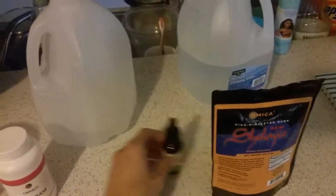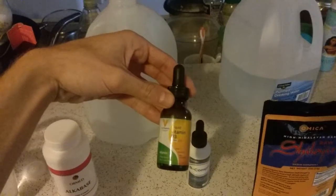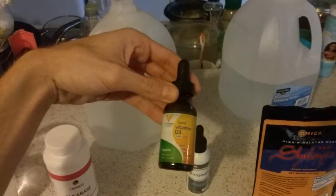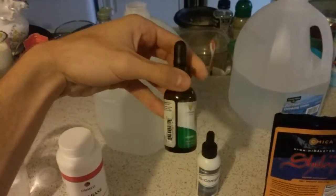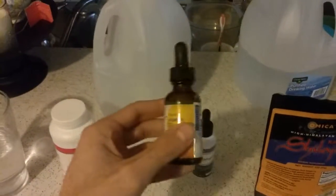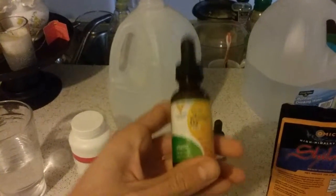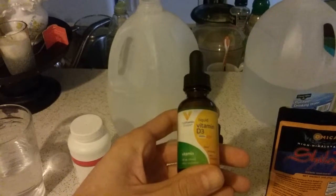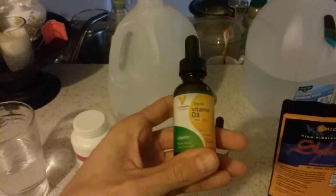Then what I do is I take these vitamins. Vitamin D is interesting because there's a lot of debate over how much you should take every day. From my research, there has never been a case of vitamin D overdosage under 10,000 international units. In this specific brand, one drop is 1,000 international units. So I do my best to play it safe, about 3,000 to 5,000 international units, depending on how much sun there is.